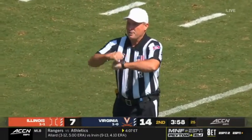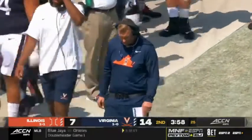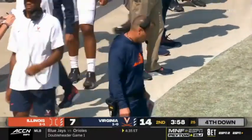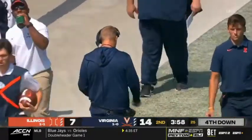Illegal formation, kicking team. 5 men in the backfield. That 5-yard penalty will be added to the end of the kick. First down and 10, Virginia. Full media timeout. Illegal formation against Illinois.